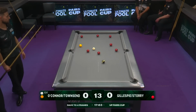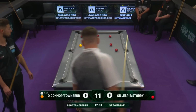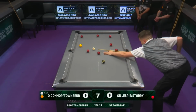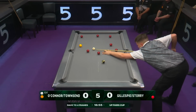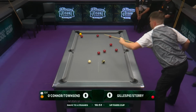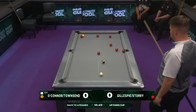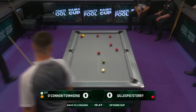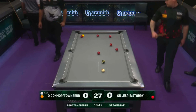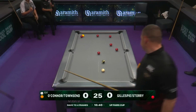Yeah, I think they originally were talking treble off the red, which is seriously high tariff. Now I think they're just looking at straight off the cushion off the red. But from here, really awkward to pick your line. Yeah, that wasn't actually that far away. And that red falling is huge for them. Yeah, this all of a sudden now is a really tough shot for Sean and Scott. That red stays on the table.